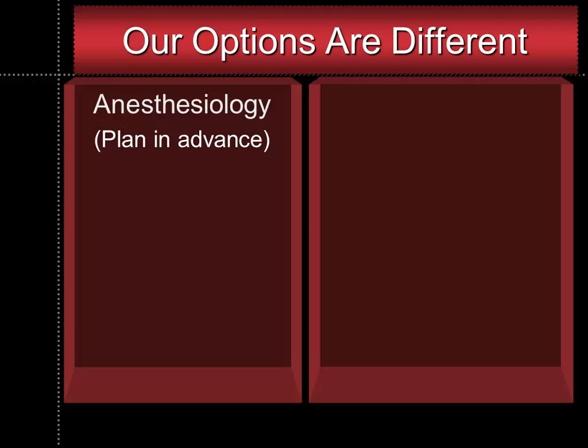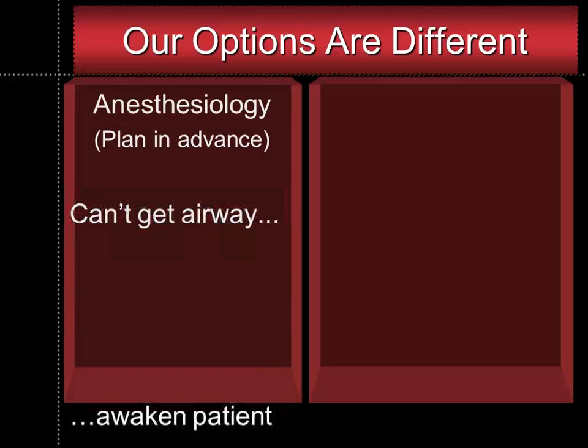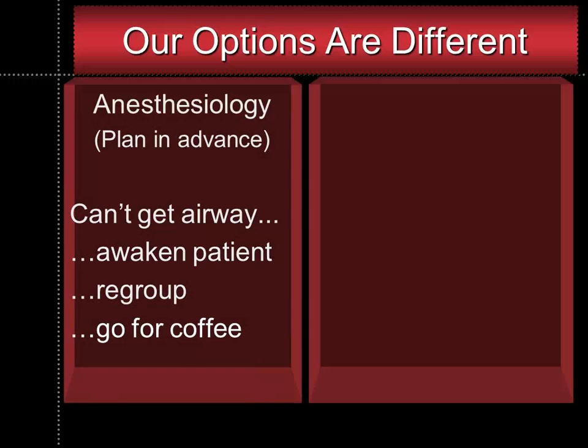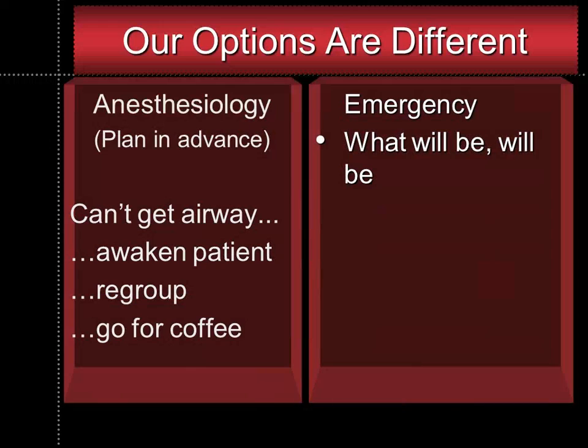They're going to have all their tools of the trade. They might have the video scope. They might have the actual fiber optics. They might do what's called a wake intubation, where they get the patient paralyzed, paralyze the vocal cords, and do a nasal intubation. So they get an airway, they wake the patient up, they regroup, and then they go for coffee.